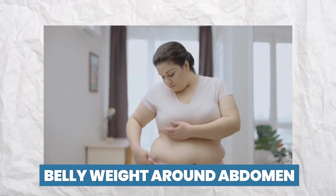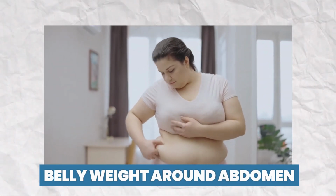And today we wanted to jump on here and talk about a very common problem that we see with many of our clients, and that is belly weight around the abdomen, also known as the menopause belly or muffin top. Yes, I hear a lot the spare tire, whatever you want to call it. It's something that a lot of our clients struggle with that they don't want to struggle with anymore.